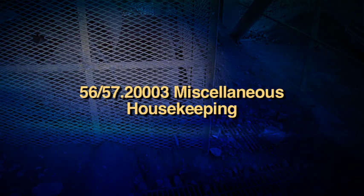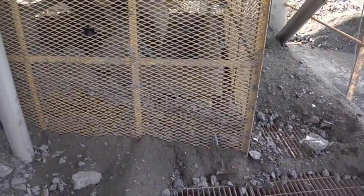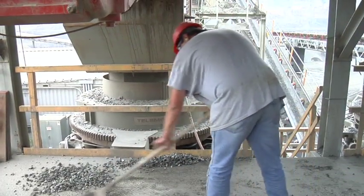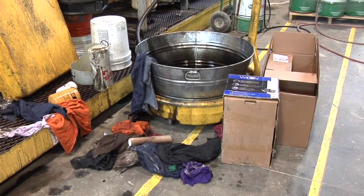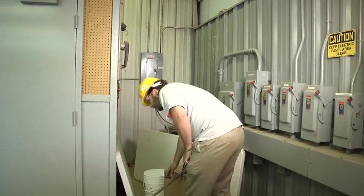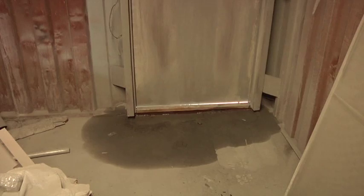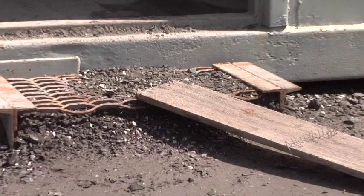Miscellaneous housekeeping. Housekeeping is a serious issue at mine sites. Poor housekeeping can bring about trips, slips, and falls that can cause injuries. Poor housekeeping can also lead to fires or provide fuel for fires. To prevent this from happening, keep workplaces, passageways, storerooms, and service rooms free of clutter and in an orderly condition. Also check floors of work areas for wet conditions and holes, splinters, loose boards, and nails.